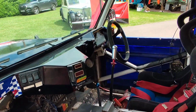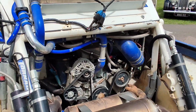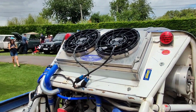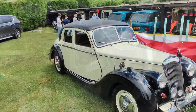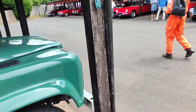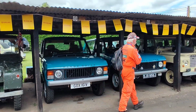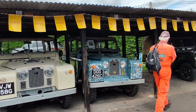Must be bucket seats. Rear engine. See how warm it is. The cooling fans. I believe that's Fuzz Townsend's car over there. You can barely fit under that one. Not much room under there. It's like the Land Rover paddock. Series 2.